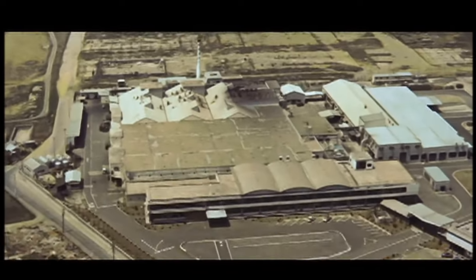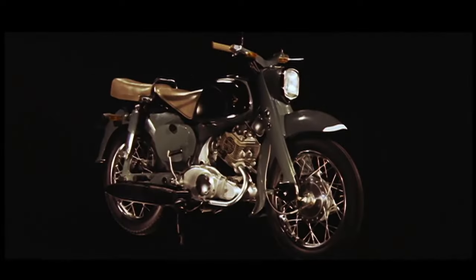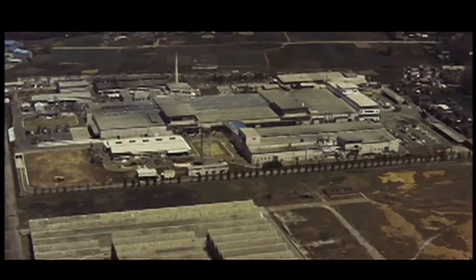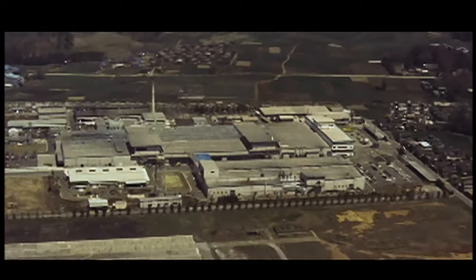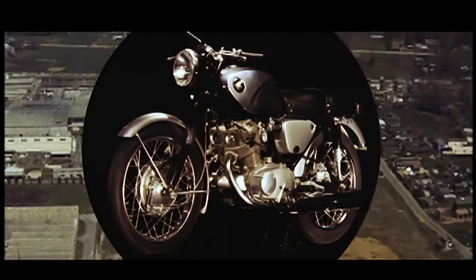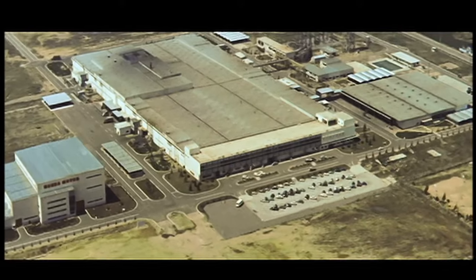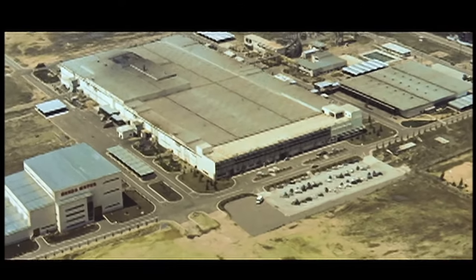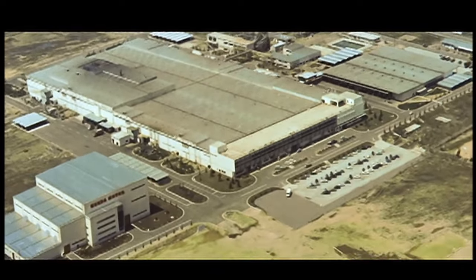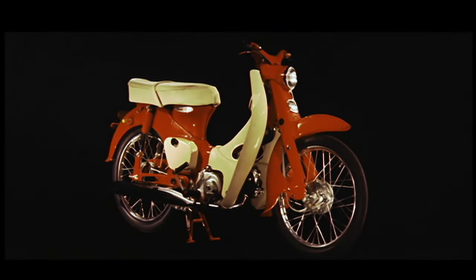These are our factories. The Hamamatsu factory. Honda 125 motorcycles and power tillers are made here. The Saitama factory. Honda 250 motorcycles and scooters are made here. The Suzuka factory. This is where Honda 50 machines originate.